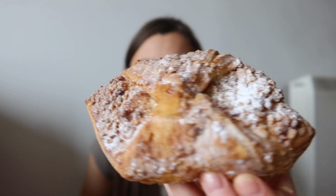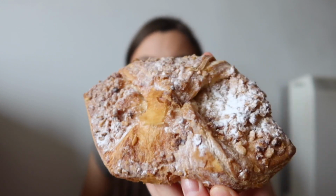Back to the pastries now. We have got, so this was down as a hazelnut and almond croissant, but it doesn't really look like a croissant to me. It looks nutty. It's definitely got nuts on it, and some form of pastry. So yeah, that's what it looks like. I do really like nuts, and yeah, I think this is going to be quite good.